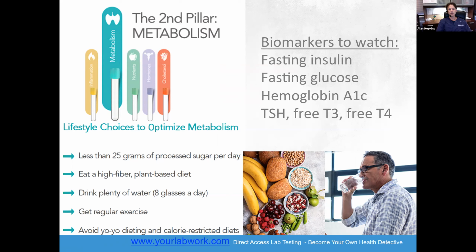So some of the best things that we can do to improve metabolism is eat a high fiber plant-based diet and drink tons of water. We're just not drinking enough water. Our bodies are 60 to 65% water. So if you're a woman, 65% of your body is water. And so it's very easy to get dehydrated. So we need to make sure we're drinking plenty of water to optimize our metabolism.